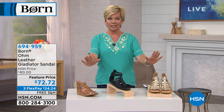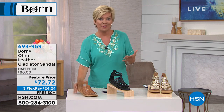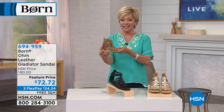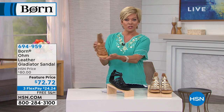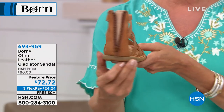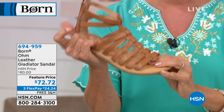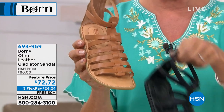Just so, if you just tuned in, this is our last style. I think we saved the best for last. It's my personal favorite because I do own this shoe in this color. This is the natural, the tan, which is like a luggage color. It's just a beautiful choice. Goes with anything and everything. Flexibility galore, incredible cushion support, and then the sexiness, there's that.